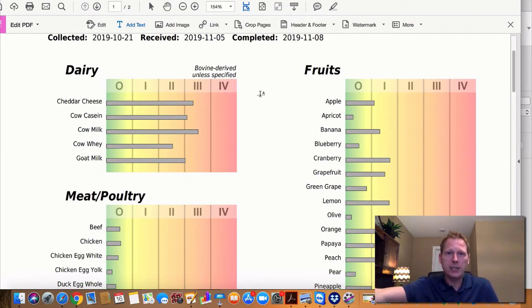Now, my wife reacted to chicken. The common question patients have is, if I react to chicken, do I have to get rid of that food forever? The answer is no. This is a snapshot in time. It's like an x-ray. Your body's always changing, healing, adapting, and regenerating. So this is not a life sentence.